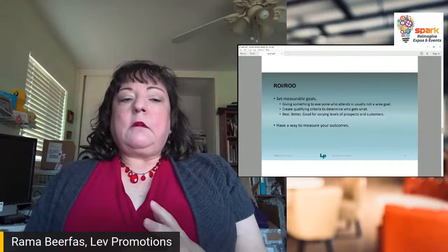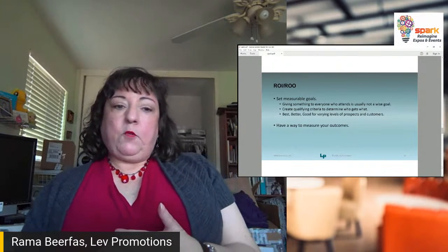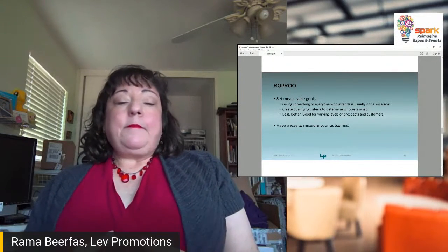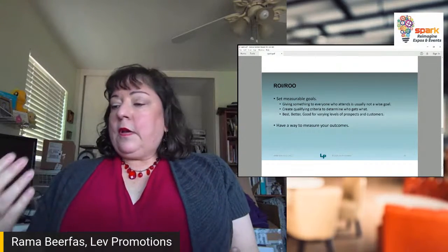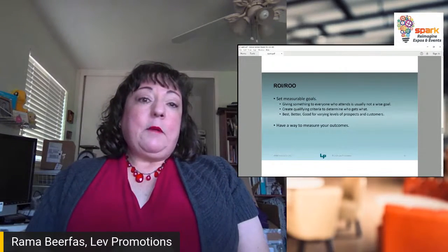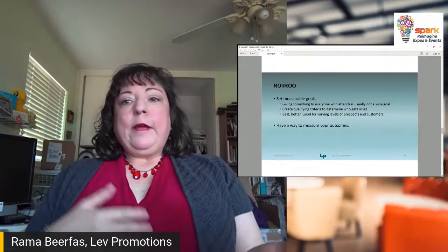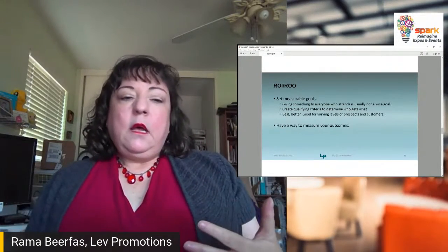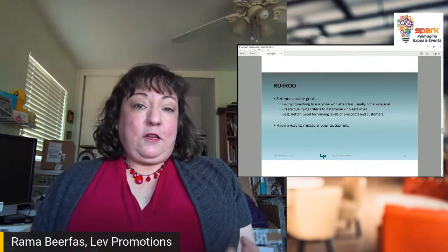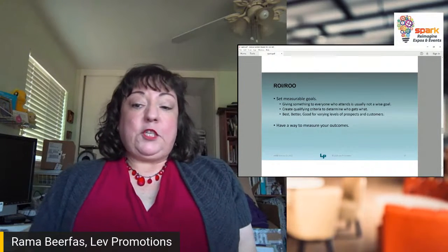You can set your ROIs and ROOs for your best and better categories. You can do it for your good categories, but you have to be a little bit more selective, and you need to be able to create that qualifying criteria. So it could be something as simple as, if you get scanned, you get something. If you spend 2 minutes talking to me, you get something. Or it can be something more involved. If you sit at a presentation, you get something. If you book an appointment, you get something. So there's a whole gamut of ways to run promotional products so that you can develop a metric and you can see what your ROI and or ROO is on that. And that's about having a way to measure your outcomes.